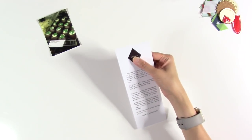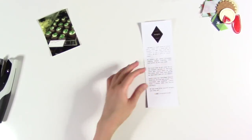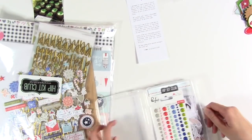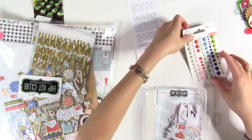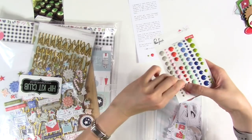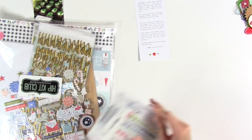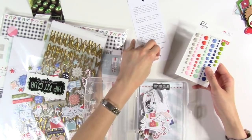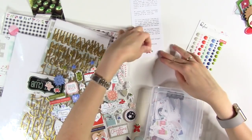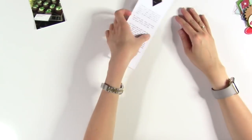The next thing I'm going to do is add this acetate piece, this diamond piece, which is from the main kit from Hollywood's December Daily kit. I'm also going to be adding these puffy stickers, which are from the Hip Kit Club's November kit. I started with the 3 circle puffy stickers, but then I decided to change the middle one to a star instead, just to add a bit more interest.